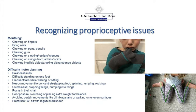You're also going to notice difficulty with motor planning. You're going to notice balance issues, difficulty standing on one foot, frequent falls while walking or sitting. They need movement in order to concentrate, so you might notice tapping their foot, spinning, jumping, rocking in their chair. You might notice clumsiness, so dropping things and bumping into things, poor posture, slouching, or placing extra weight for balance. Avoiding certain movements or activities, such as climbing the stairs or walking on uneven surfaces. And you're going to notice a preference to W sit with their legs tucked under them as opposed to sitting crisscross.